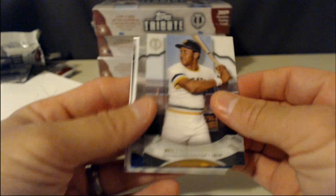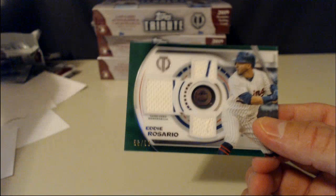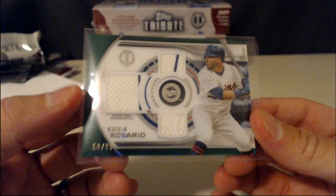Willie Stargell, Jacob deGrom, and the hit goes to Eddie Rosario for the Twins, 58 of 99. Minnesota, Chris R. With some pinstripes in there. There you go, Chris. All right, that does it for the first half.